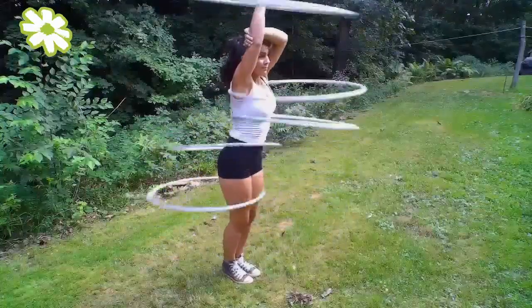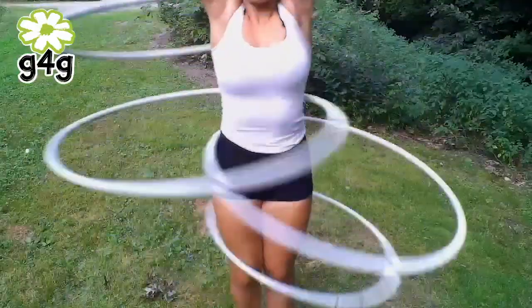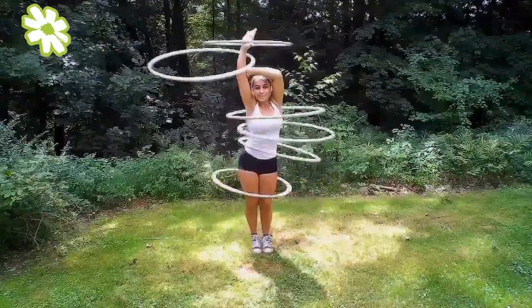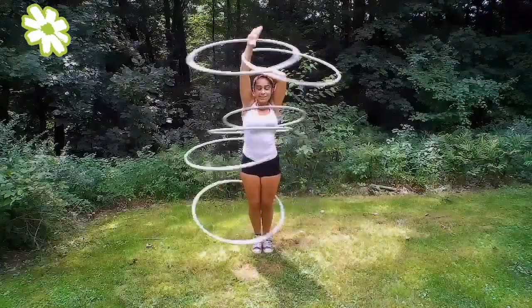This law states that when an object is in rotation, momentum will be conserved as long as there is no net external torque. This is what allows me to keep up all 6 of these hula hoops.